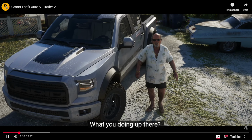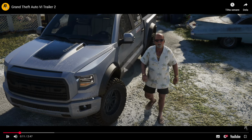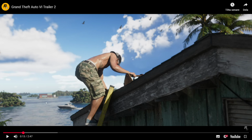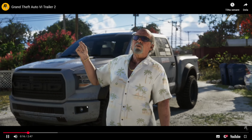What you doing up there? And we don't need any subtitles. And this is obviously the Ford Raptor in real life. Seriously, dude? Got a freight ship in the back right here. Dude, you got some time on your hands. I wonder how much.